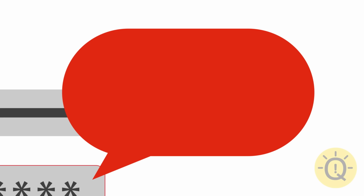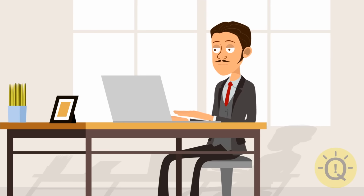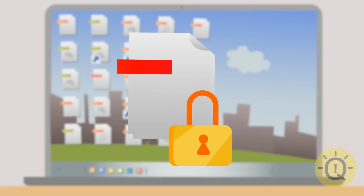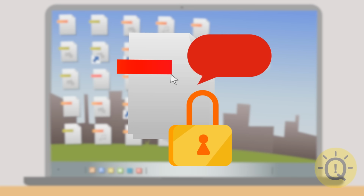The answer to this rebus is too little, too late. Unfortunately, it's not as simple as that. The folder with the needed data is also protected by a password. When Jacob clicks on it, that's what he sees.